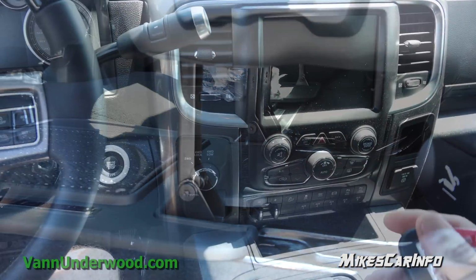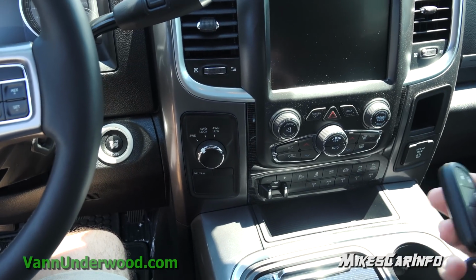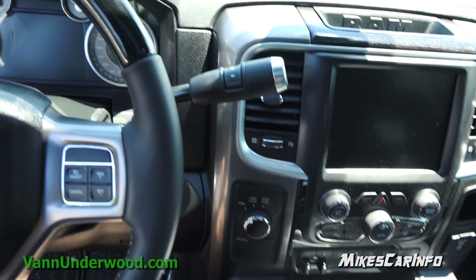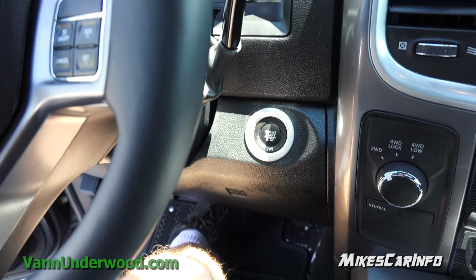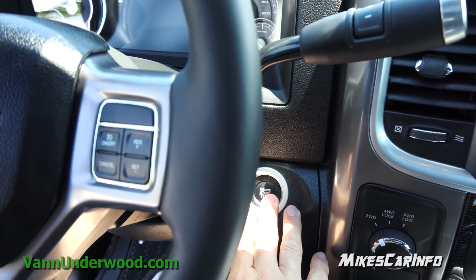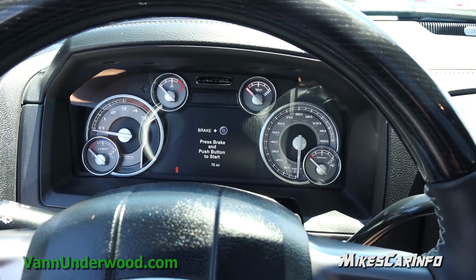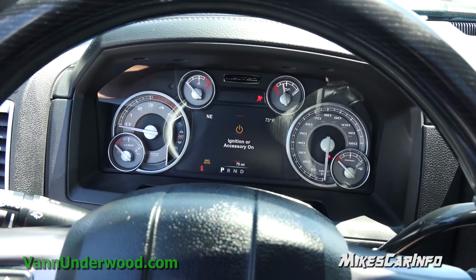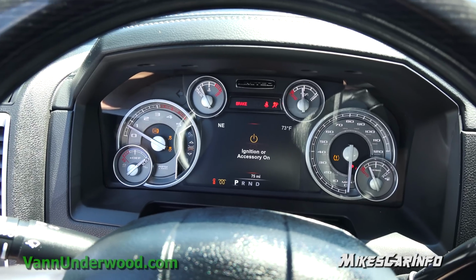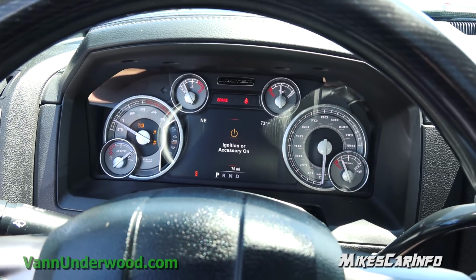So let's go ahead and start it up. As long as we have the key on the inside of the vehicle, you can be in your pocket, in a bag, whatever. Just put your foot on the brake, hold it, and push this button. Now, since this is a diesel, if it's cold weather, it may take a moment for it to start up, but you just basically push the button one time. You don't have to hold the button, you just have to hold the brake.